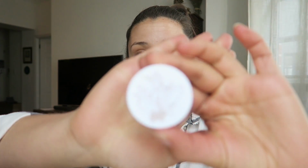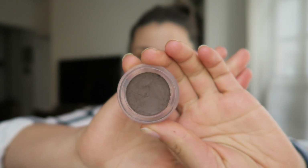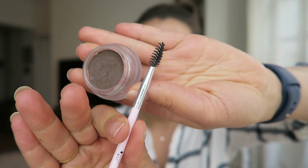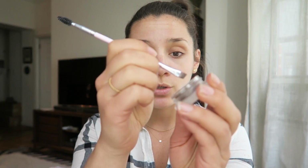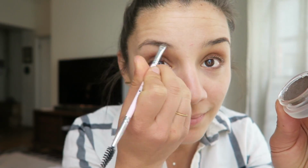So for my eyebrows, I use a brow powder / gel from 100% Pure. So this is what it looks like. And then I also use this little pencil from 100% Pure. It has a little thing on the bottom to smooth out your eyebrows, and then it has the little brow definer brush side. So the first thing that I do is brush my eyebrows into place, and then I use this little brush end to color them in. Eyebrows are done, and I swear it makes so much of a difference.